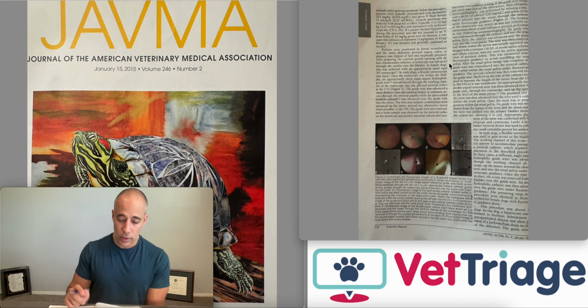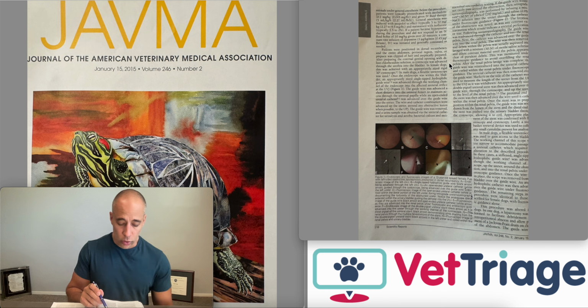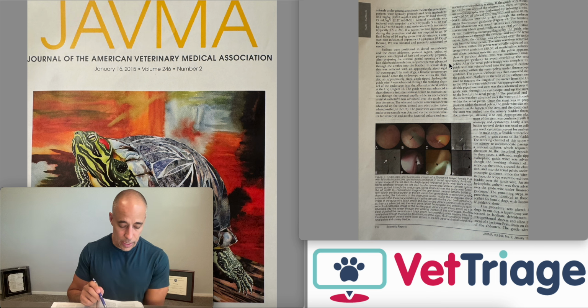ureteral stricture. 11 dogs had positive results of bacteriologic culture of urine obtained from the bladder, the renal pelvis, or both. 10 were thrombocytopenic, 8 were azotemic. Stents were placed fluoroscopically with endoscope or surgical assistance. The median hospitalization was 48 hours, median follow-up 480 days.